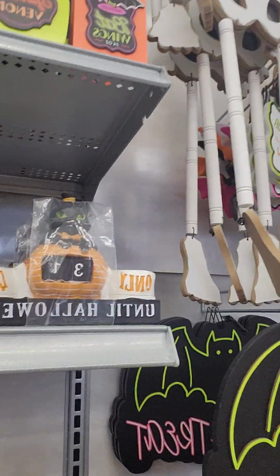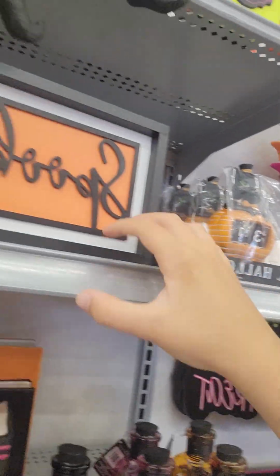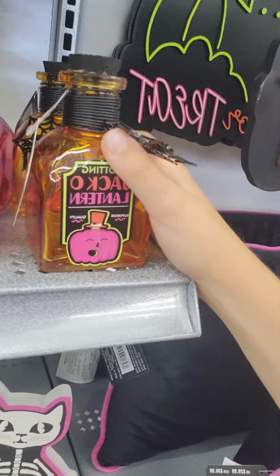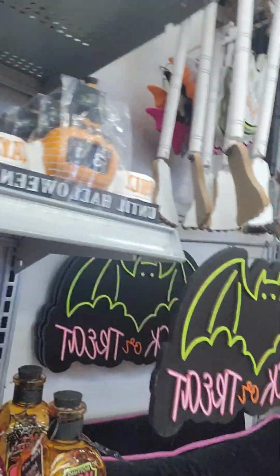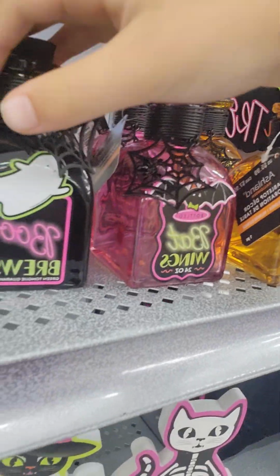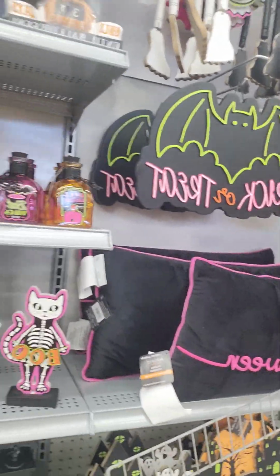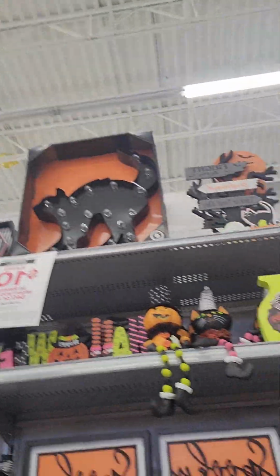I like that sign right there. Only 31 days until Halloween. That's cool. Spooky, spooky. Rotting jack-o'-lantern, superior quality, bottled bat wings, 24 ounces, and Boo Brews, green tone. I'll just pan around what we just looked at.